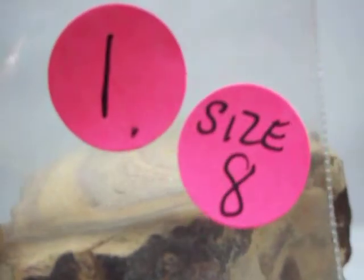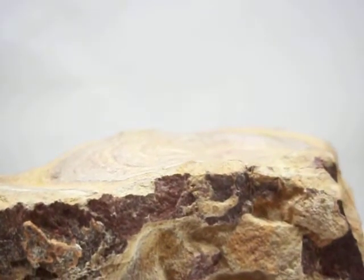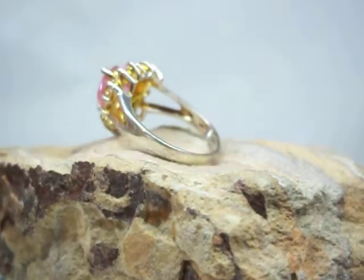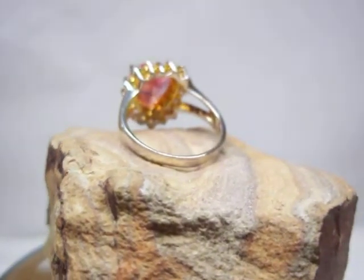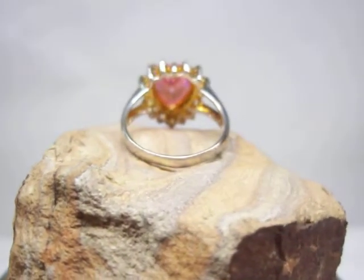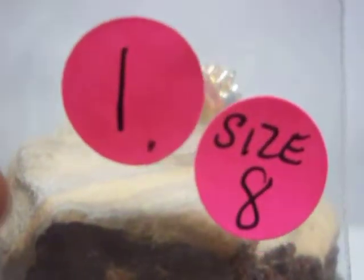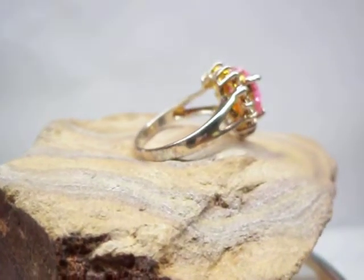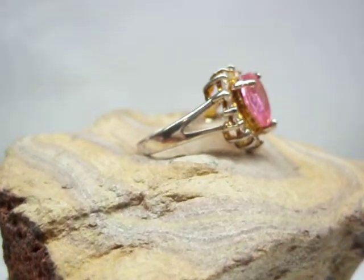This is ring number 1. It is approximately a size 8. I say approximately because they could be off by a little bit higher or a little bit lower. And if you look at the dot on the number for ring number 1, that means it is marked 925, but like I said, none of these rings are tested. So they are all being sold as fashion rings.